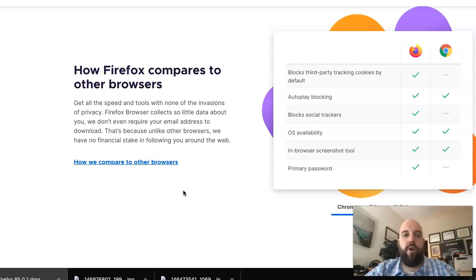I will say that I have felt really secure on Firefox. It works well on my phone. It works well on my laptop. And so to me, that meets the criteria of what we're going for.